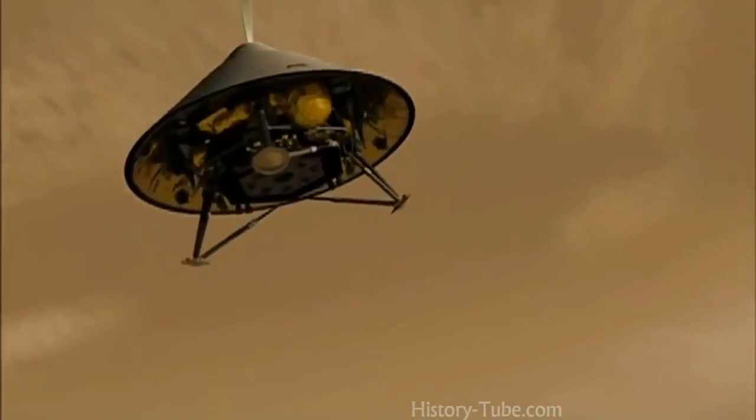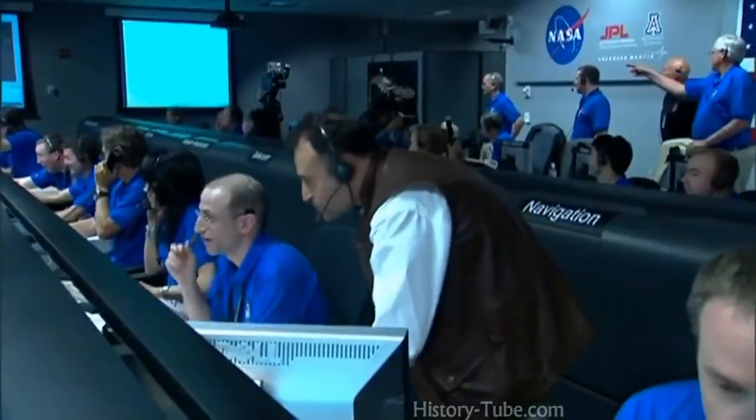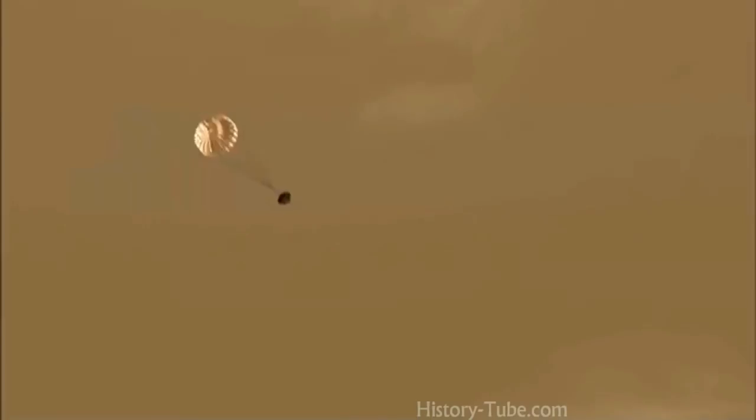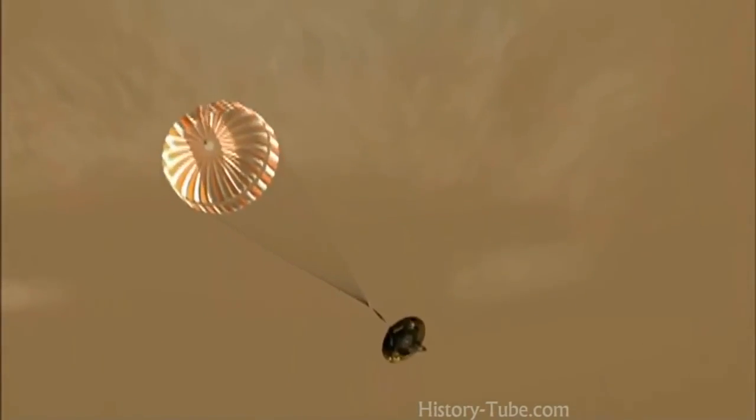Standing by for altitude convergence. At this point in time, Phoenix would have normally reached altitude convergence. We're standing by for confirmation via telemetry. Radar reliable. Altitude 2,000 meters. Altitude convergence detected. Altitude 1,800 meters. 1,700 meters. 1,600 meters. Standing by for landed separation.